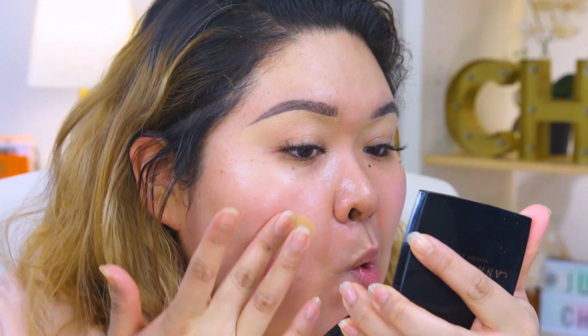So we have the product here. I am going to scoop a little bit out, like this much, and put it on the back of my hand. I'm just gonna use my fingers, and I'm gonna go in. So God's gifts right here. We're gonna take this stuff and just rub it into the skin as if it were lotion or cream or whatever. So let's do this.